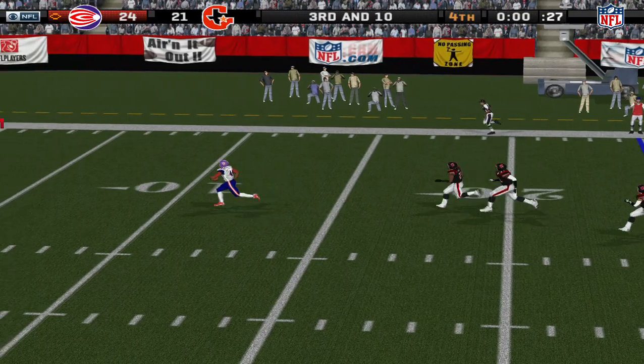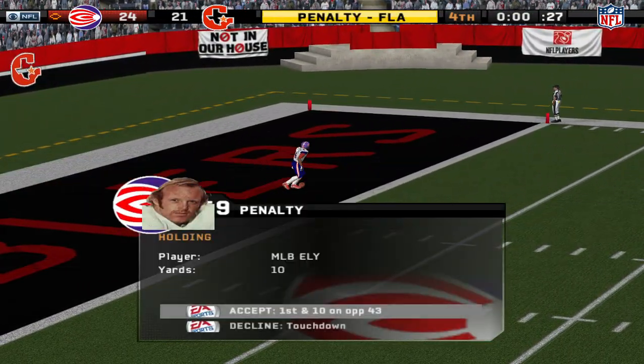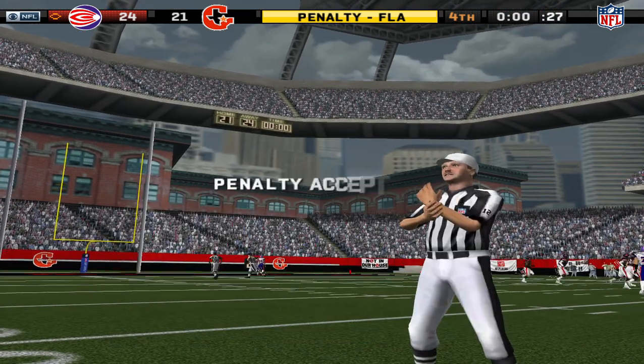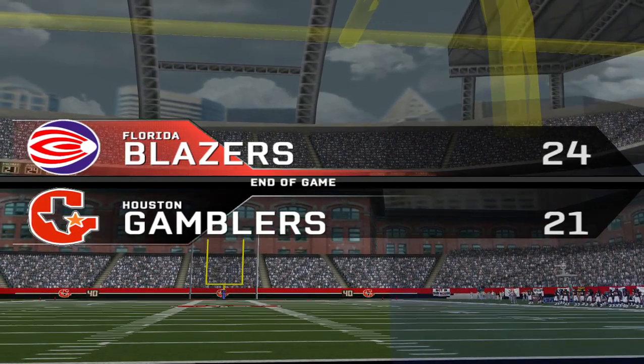A lot of space in front of him. Flags are down. This one appears to be on the offense. Touchdown, visiting team. Holding on the defense. Number 59. So they call it on the offense. That's the big one, because they lose the touchdown.